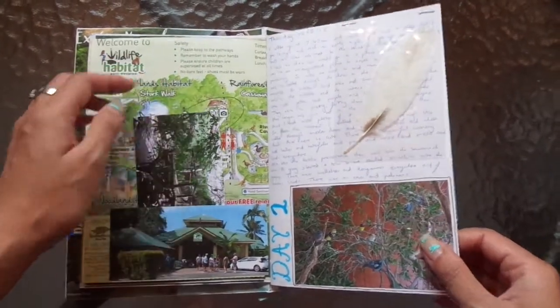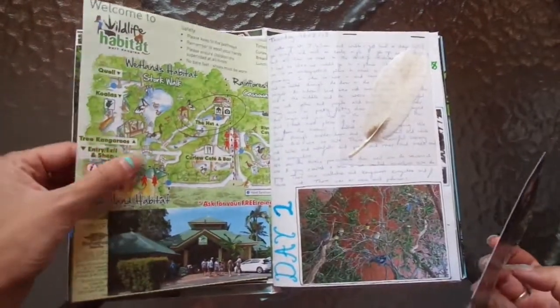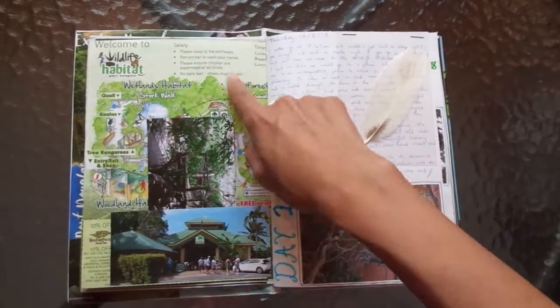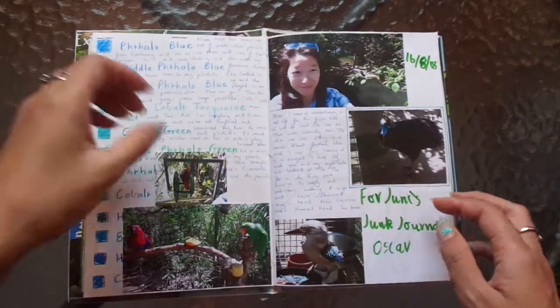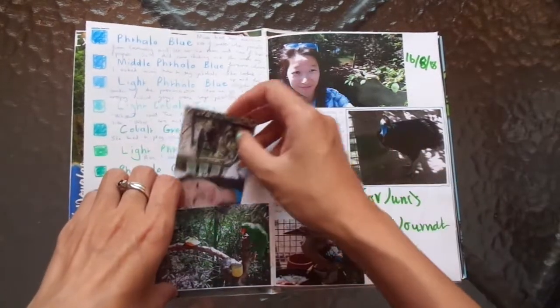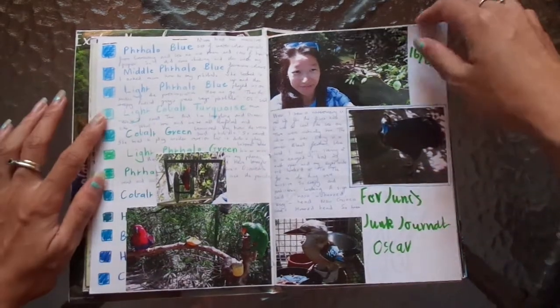And so that was the map that we were given, oh no, a scanned copy, sorry, that I printed out, because I kept all the originals in the pockets. So I like how to use the brochures and maps and things as actual pages in the journal. Just more photos of the place. I have this thing where I like to take selfies of me at a certain place, just to kind of say, hey, I was here.